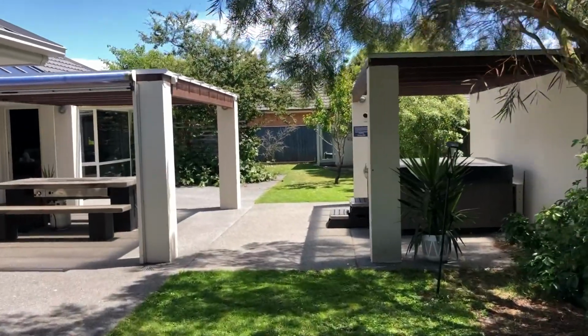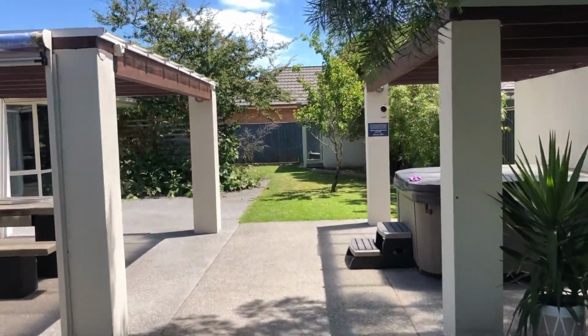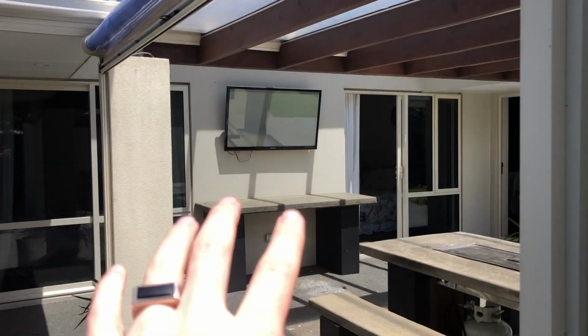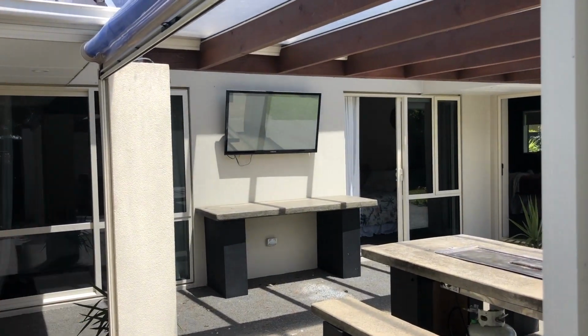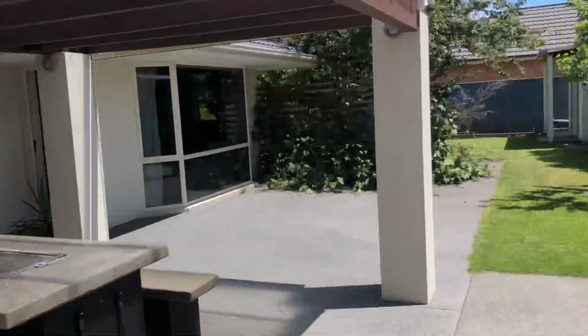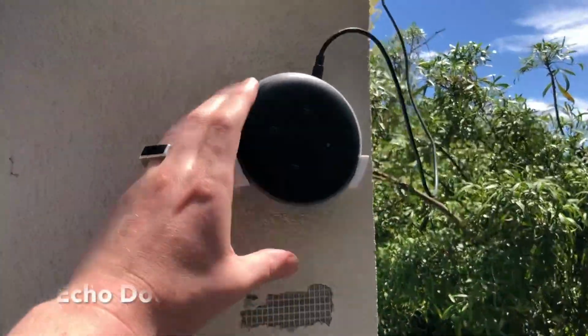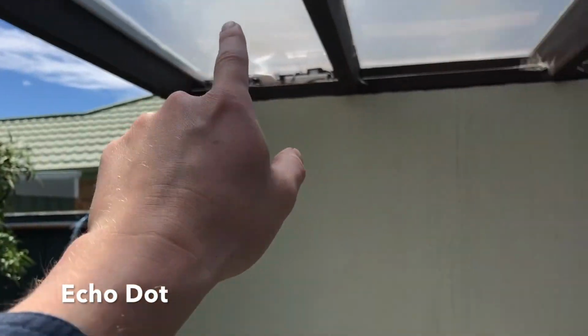Come around with me to the backyard. Just transitioning to the backyard, there's nothing super smart out here. We have the TV, and that does have Chromecast, so that was just another standard TV, which we put Chromecast in. But we did put an Echo device out here just to give full voice control, which is hardwired up there for the spa. So, I don't know, a bit of fun. We've named it Computer. Computer, play some music.